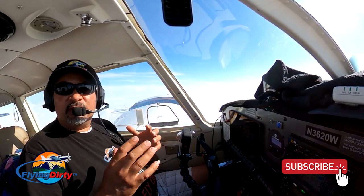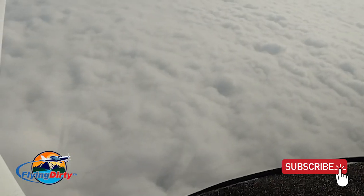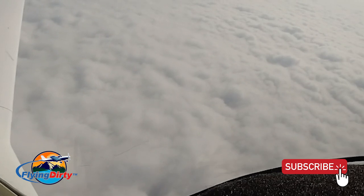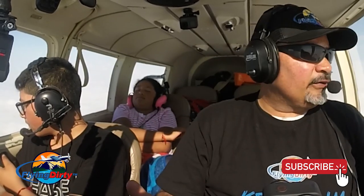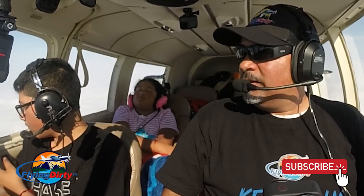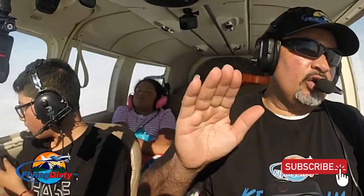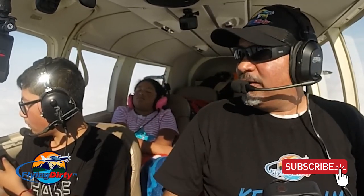This is again why I do love my instrument rating. So if you can see down there, there is a deck of clouds below us. It's legal to fly over the clouds like this when you're doing VFR, as long as you stay above and away from the clouds. It is actually legal, as long as you don't penetrate the cloud deck to get above them. For that, you need an IFR clearance.